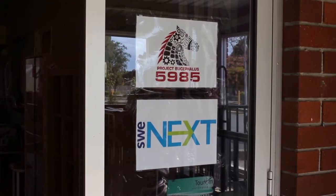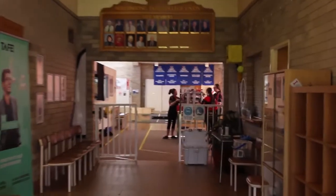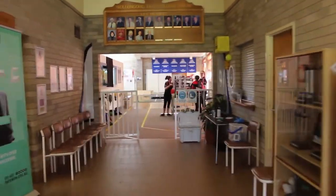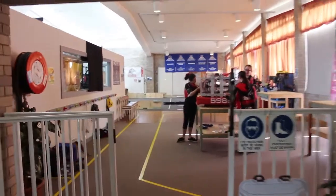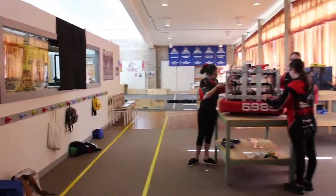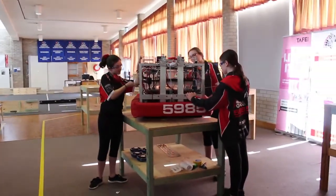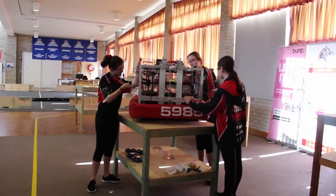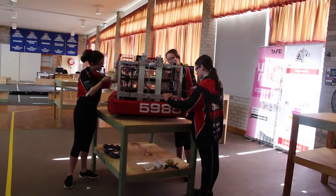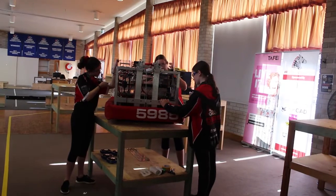We are the members of South Coast SWENext, located in the Illawarra on the south coast of New South Wales in Australia. We're the first high school SWENext chapter in Australia and are all part of First Robotics Team 5985, Project Bucephalus. Our club is made up of 9 members, including one from Iowa, and our Australian members are in high school years 9 to 12.